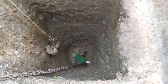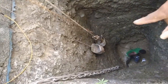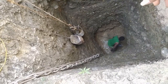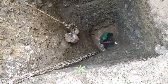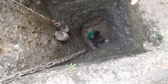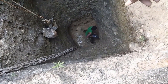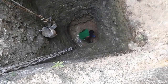I think we have gone down now. Now we have made that wide a bit, and then we've gone down a little bit. That should now make it almost 1 meter extra. So we have gone down about almost 1 meter. The water depth will now be just about 2 meters.